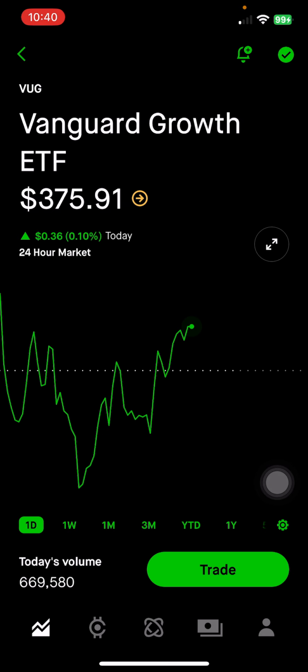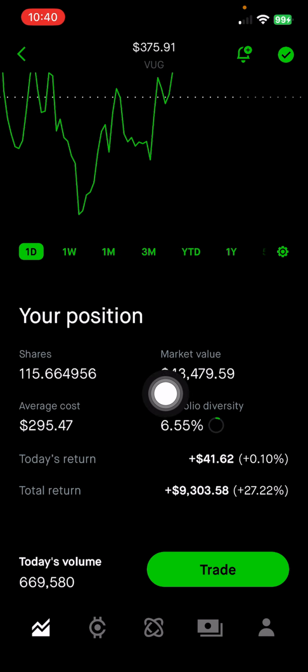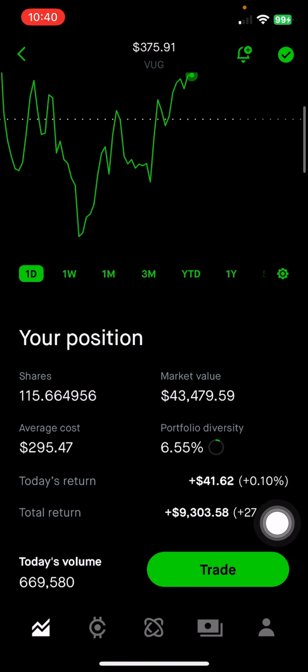Next is Vanguard Growth ETF. This tracks a lot of the growth stocks in the US. This makes up 6.55% portfolio or $43,000. I'm up 27% on this position.